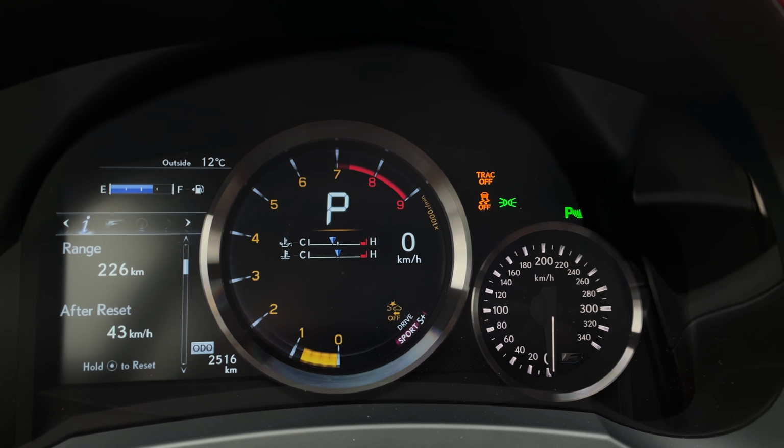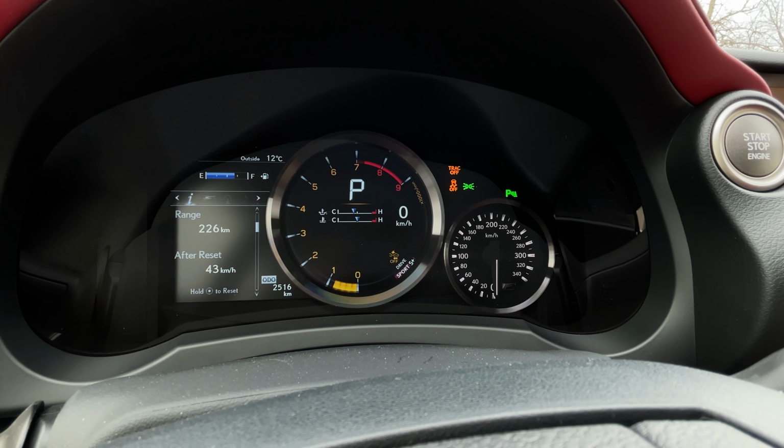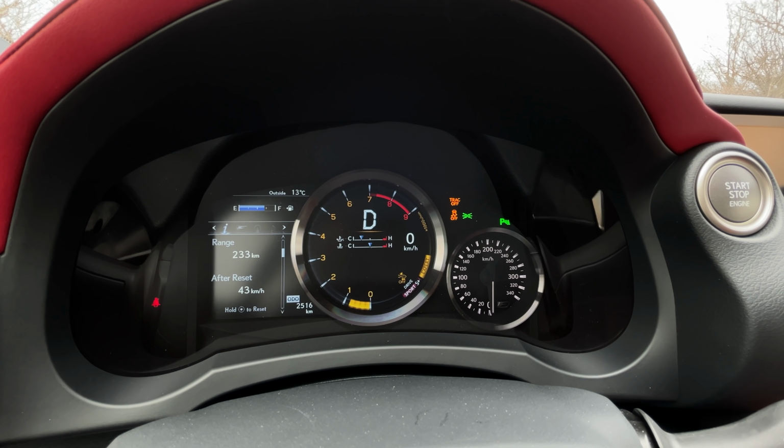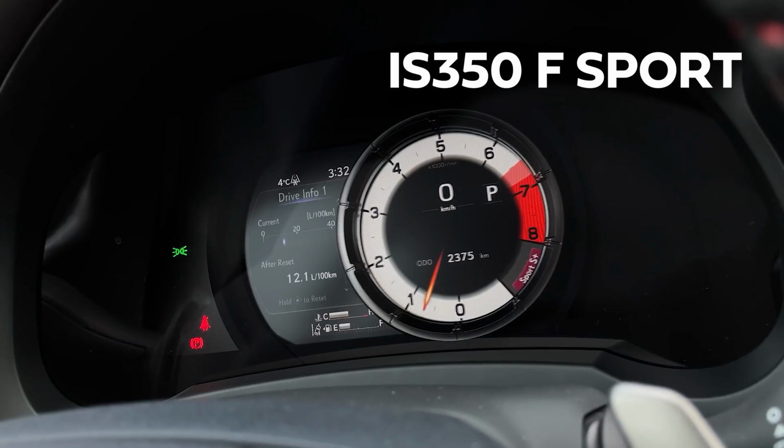But the coolest gauge is how small the speedometer is. It doesn't matter. Yeah, because this looks like a watch to me almost. We have to put it there, but you've got a digital one. It's just tach, gear, speedo. Perfect layout. And unlike the IS, this gauge cluster doesn't actually move to the side.